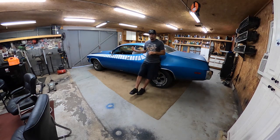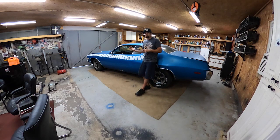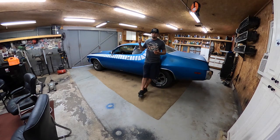This was like a daily driver for him. He parked it in the backyard. And I'm like, hey Bob, what's going on? Is your car broken or something? He's like, no, I decided that I don't want to drive it anymore because the insurance was so high. And I was like, oh really? Why would you just park it and not sell it? He goes, no, I do want to sell it.